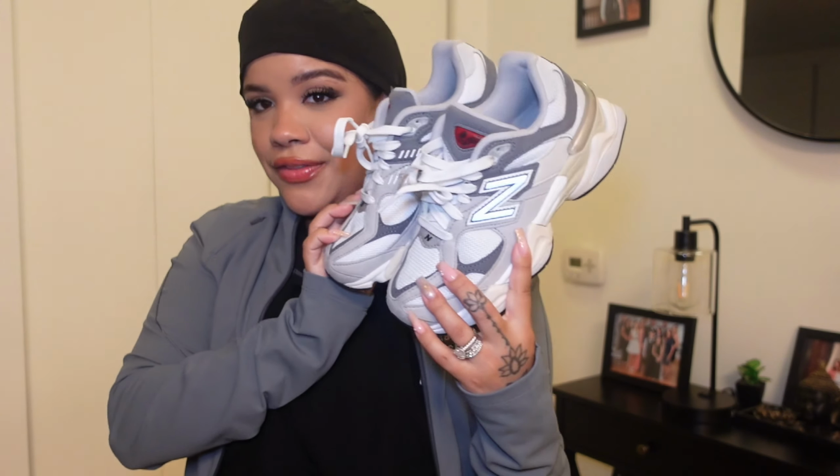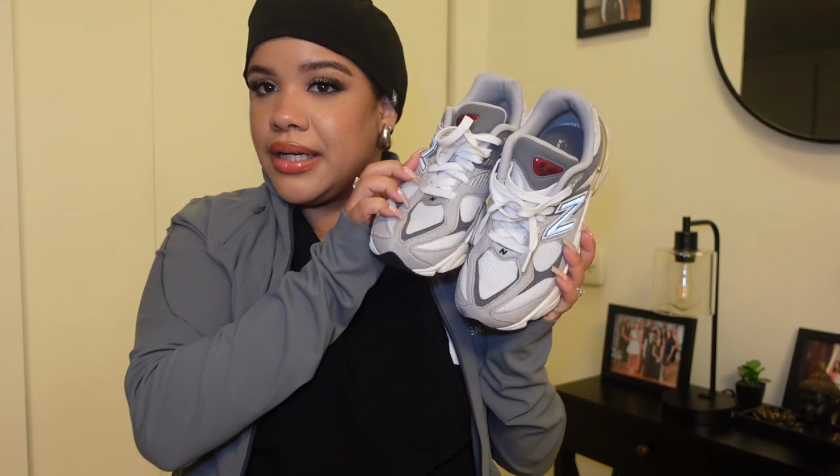New Balances for this uniform. Throw in the grays, the blacks, everything. I feel like black can go with anything. So because I have black compression socks on, I think a pair of New Balances are super duper cute. I got these not too long ago. I believe they were in a haul. But yeah, I literally purchased the perfect sneaker because I wear these to work all the time and they make my outfit elevated to the max. So let's jump into the other outfits, you guys.